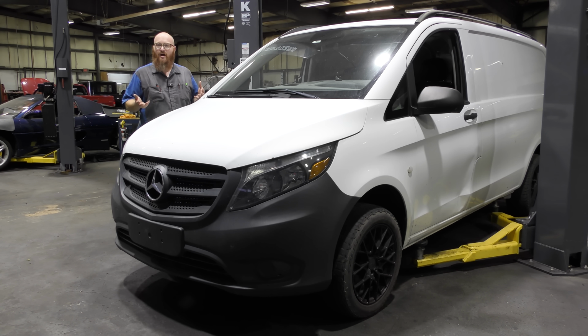I'm a Mercedes guy. I've owned a ton of different Mercedes vehicles. I've always been happy with them. I really like Mercedes-Benz, but not these. I know I keep beating a dead horse here, but I'm going to say it one more time. Do not buy a Mercedes Metris.